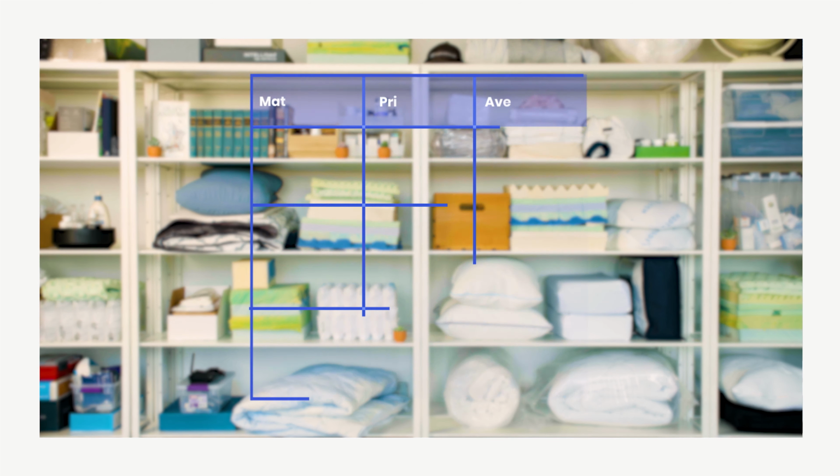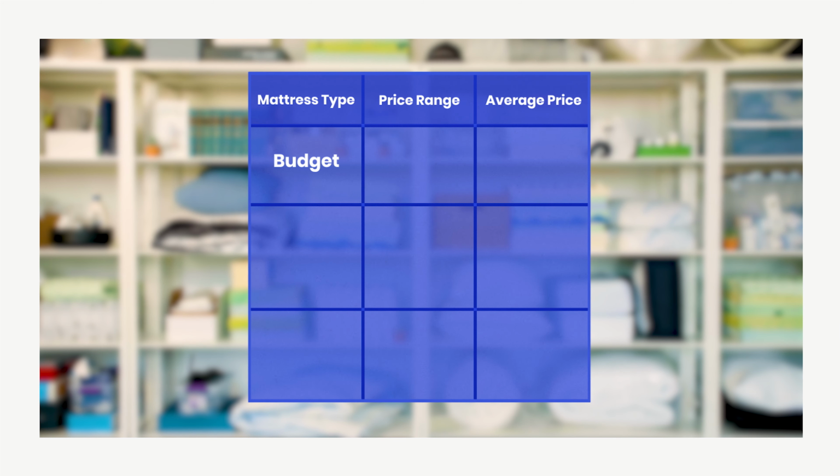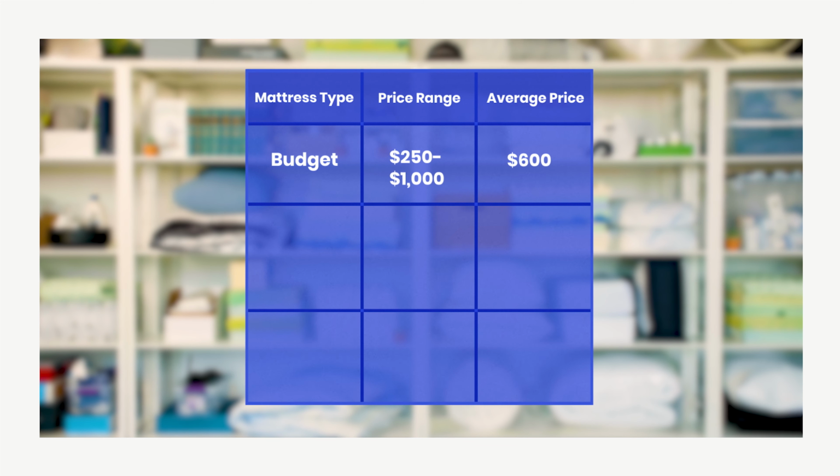It also gets us into the question of the quality of construction of the bed itself. Okay, so not just what the bed is made of, but also how well the bed is made. Yeah, that's right. So the craftsmanship of a bed can play a huge factor in the overall cost. So a budget mattress, which is typically made from just all foam or maybe even inner springs, is going to cost about $250 all the way up to $1,000. But generally speaking, you can expect to spend about $600 for a budget mattress.